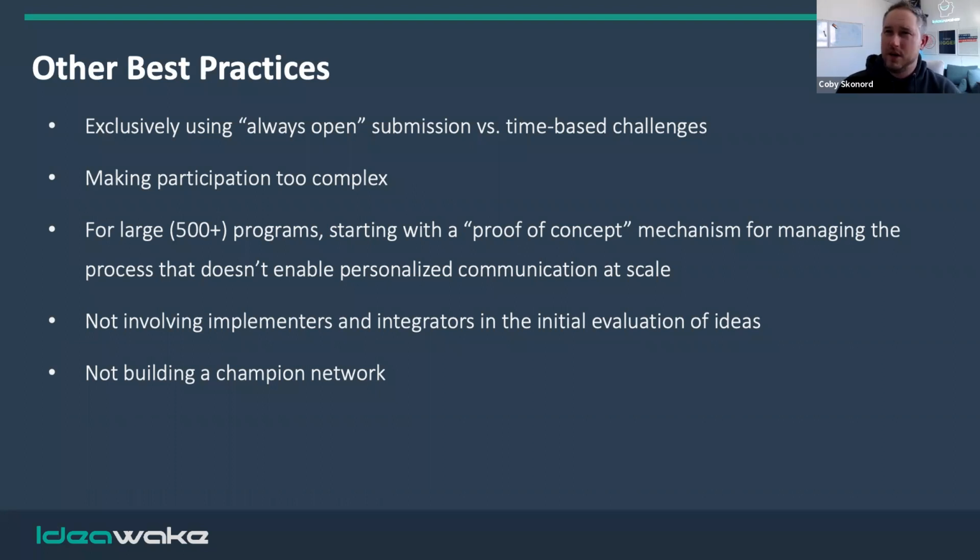Not involving implementers and integrators in the evaluation. We covered that before, but I just want to re-highlight that it's another really important one. And then not building a champion network. But I would say the best way to do it oftentimes is to run your first campaign without a champion network, and then build the champion network based upon the folks that come and participate at the manager level.